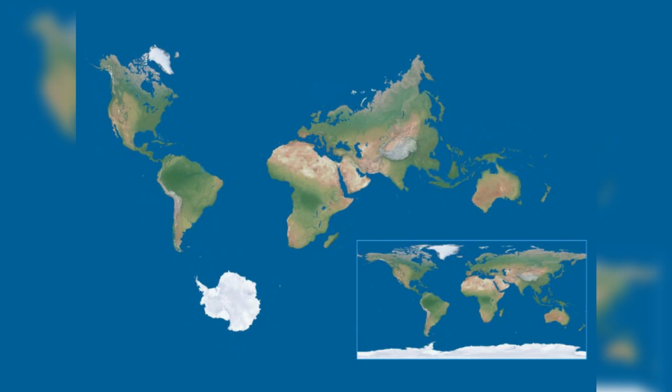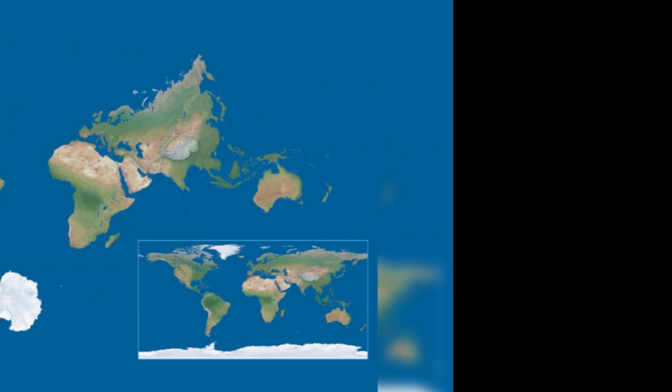The crucial lesson? Every flat map distorts reality in some way. Smart viewers always consider what's being stretched, shrunk, or rearranged.